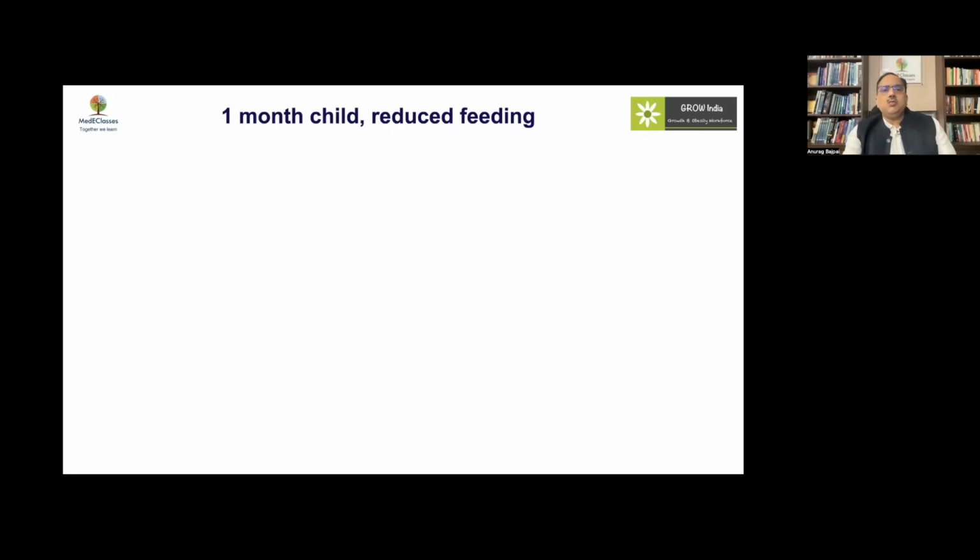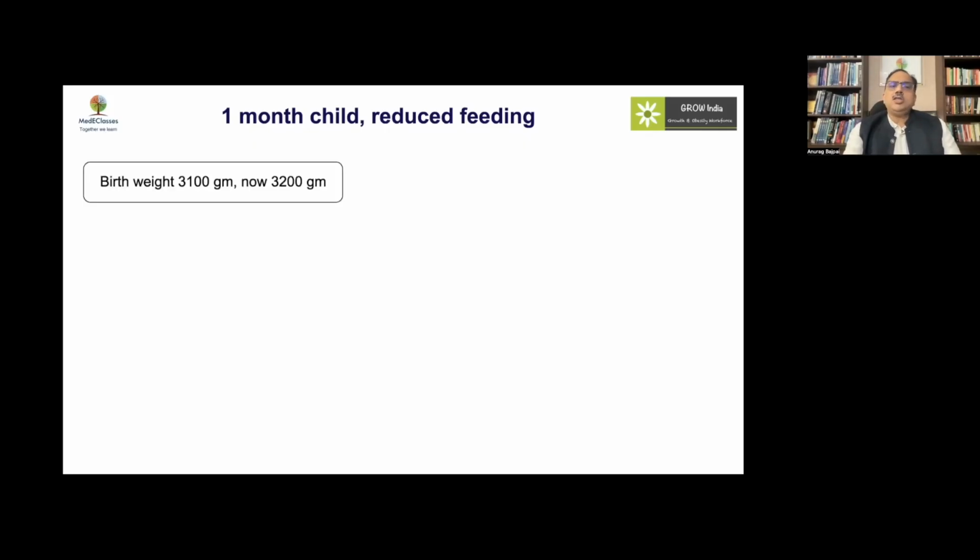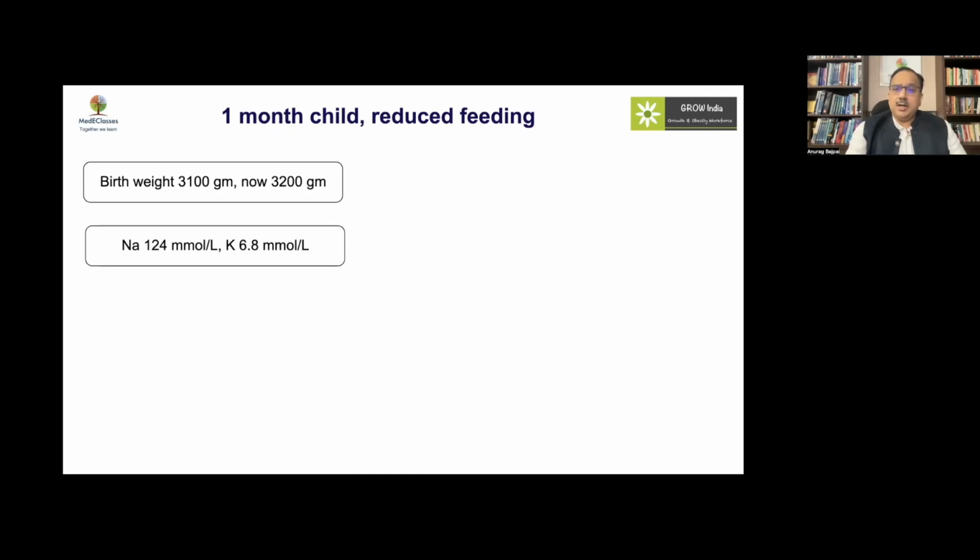Now, hyperkalemia is usually an acute emergency, and we don't often encounter it in terms of chronic causes, but it can have huge implications in terms of evaluation and management. So we had this 1-month-old child who presented with reduced feeding and had not gained weight at all, and investigations showed hyponatremia and hyperkalemia.